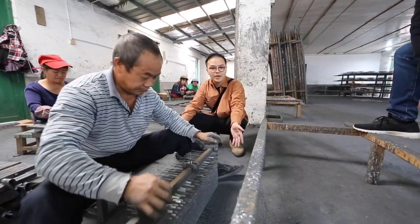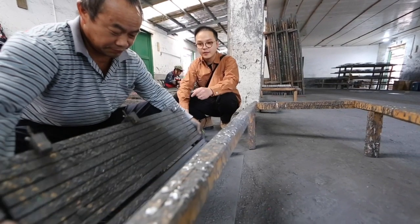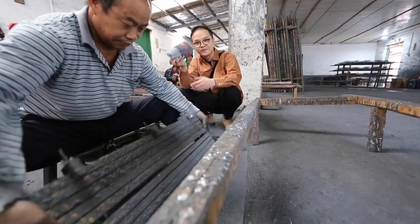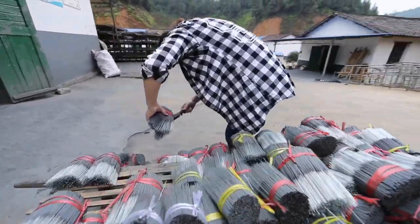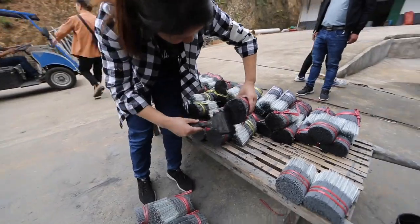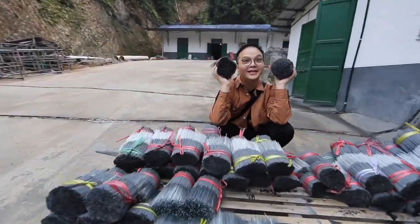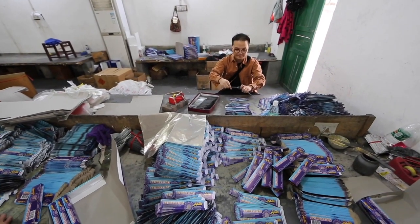Once the sparklers are dry enough, they are now taking them off from the mold and getting them ready for packaging. Simple and easy, right? Final step, packaging.